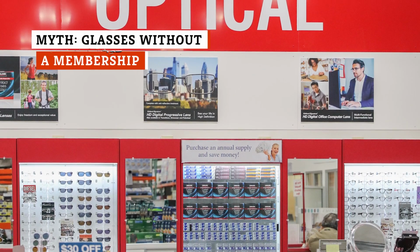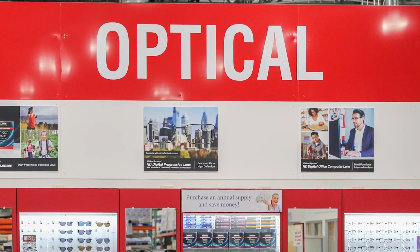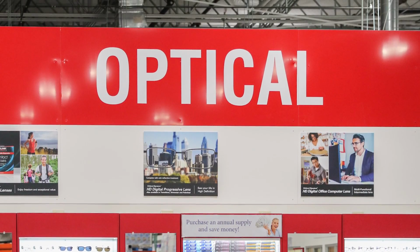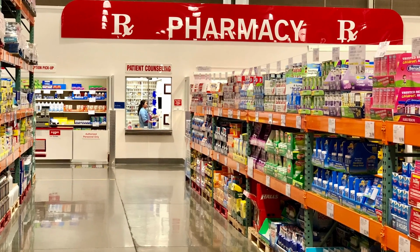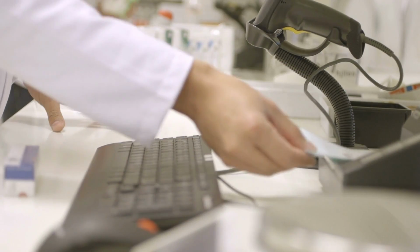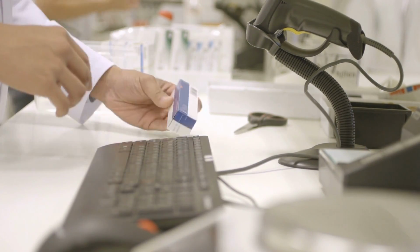Costco's non-grocery departments often allow non-members to make use of those services, making it seem like anything outside the food areas is open to anyone. Many of the services that non-members can access are medical or health-related, including getting prescriptions filled and, before the COVID-19 pandemic, attending free health screenings.